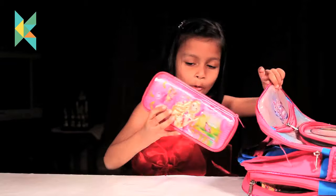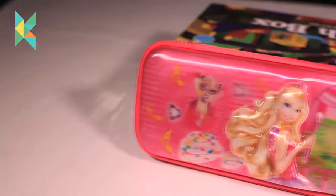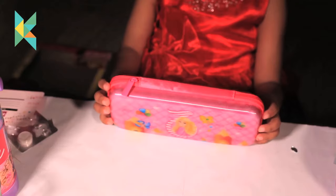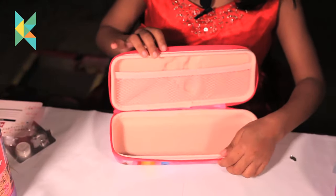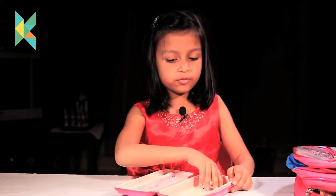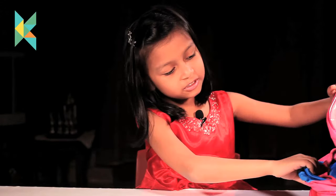Guys, let me check inside this bag. Oh, wow. I have a pencil box. This is a 3D pencil box. Let me open and show you. Let me show you the bag. Let me open it. Wow, this is awesome. You can put anything inside here and put the things here you want to. Let me close. Let me show you the next.